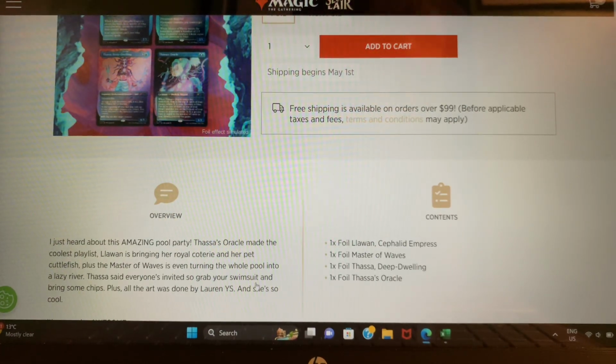So $32.89 value for a $30 lair. So at least better than the Nature is Adorable, but still not great. Less than 10% higher in card value. And then for foils, it is very similar percentage-wise. It is $2.42 for the Lawan, $2.07 for Master of Waves, $28.85 for the Thassa, and the Thassa's Oracle is $10.82. So for $44.16, just over 10%. So overall, not a great batch of stuff.